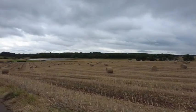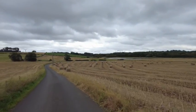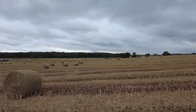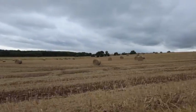We are now on the outskirts of Darlington, and all around is farmland, and I'm hoping we are going the right way. We've got the directions, but we've stopped a couple of times to work out where we are, but it is beautiful even on a cloudy day like this.